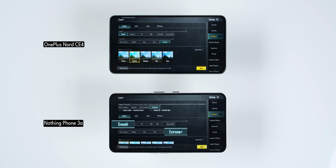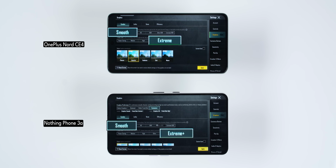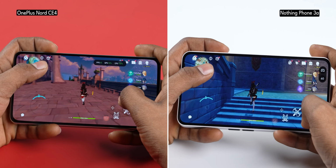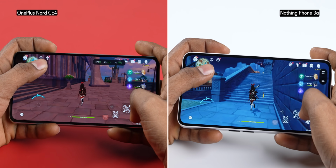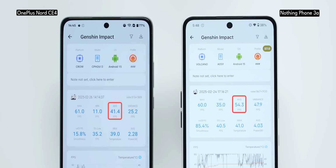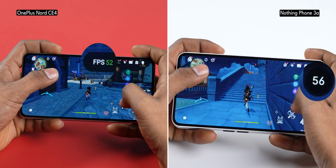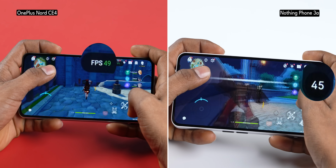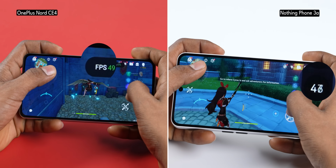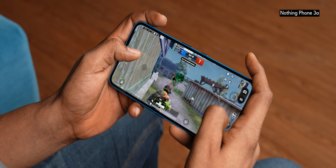Firstly, because BGMI runs at 90 FPS by default on Nothing Phone 3A, but it doesn't on the Nord CE4, which is surprising. And I feel like it should be possible to run the game at 90 FPS, but it doesn't support it at the moment. But more importantly, when we ran Genshin Impact side by side, we almost always noticed that Nothing offered higher frame rates compared to OnePlus. And while there were stutters in gaming on the Nothing Phone 3A, it wasn't as bad or as pronounced as the Nord CE4. So maybe I feel like the Nothing Phone 3A is tuned better than the Nord CE4 in terms of gaming performance.